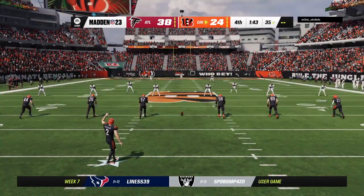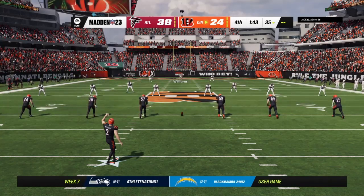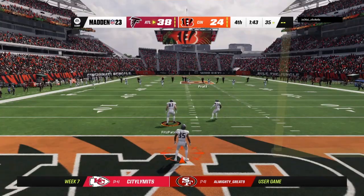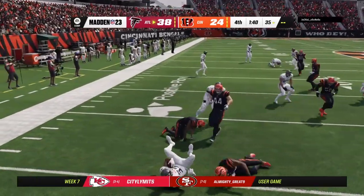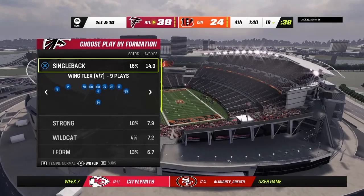Extra point by McPherson, up and good. And the lead will be cut down to 14. After the touchdown, McPherson on to kick this one away. From the end zone, here comes Williams. And he had no room to run as he's tackled down inside the 20.